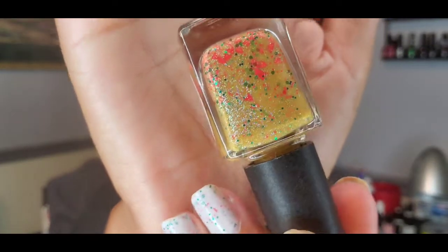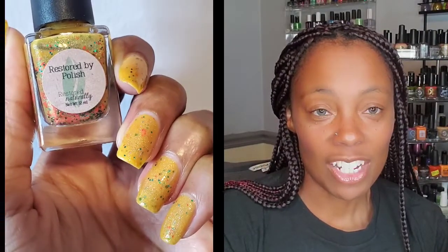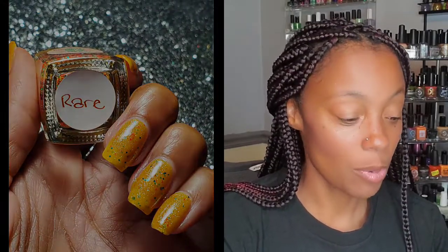Again, same glitter combination with holographic shimmer. There's green glitters, red triangle glitters. Same glitter combination, just a different base. And it is still amazing. Smooth buttery application on the nails. Still, I would say, a jelly-ish kind of formula, which I really love because it does allow those glitters to kind of pop through.